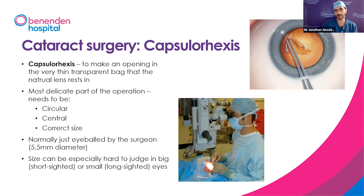But if the eye is particularly big or small, and that's normally people who are short-sighted, they have bigger than average eyes, or long-sighted, they have smaller than average eyes, then you normally say, oh, well, it's about so far away from the iris, and I judge that's about 5.5. But that can be quite misleading if someone has a very big eye or a very small eye. And probably a few percent of people do have really, really big or really, really small eyes.